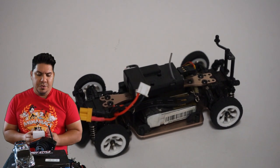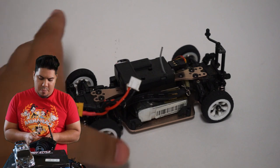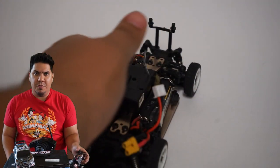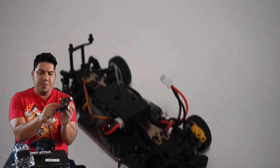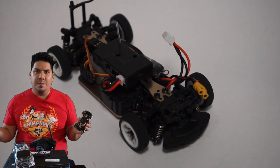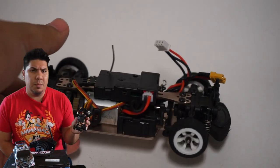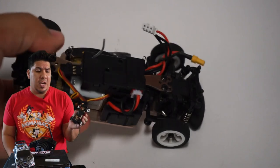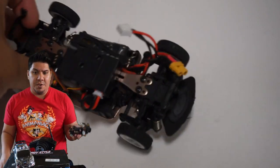Now, what I could do is swap this connector for an XT30, but since I have a bunch of toothpick class 2S batteries like this Tattoo 300 milliamp battery right here, that's gonna do me more than fine. Even with this 300, it's a little bit less capacity, but it's a much higher quality battery. It's a higher C, and it has an XT30, so I can go straight into my hobby charger.